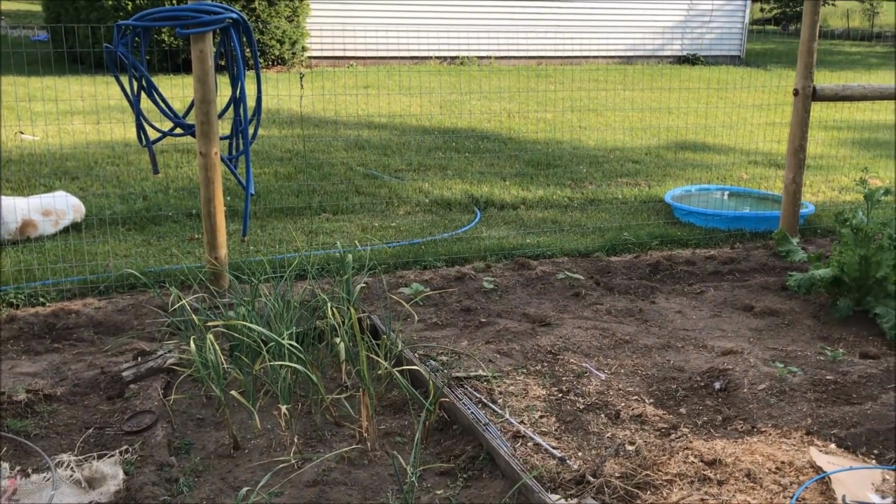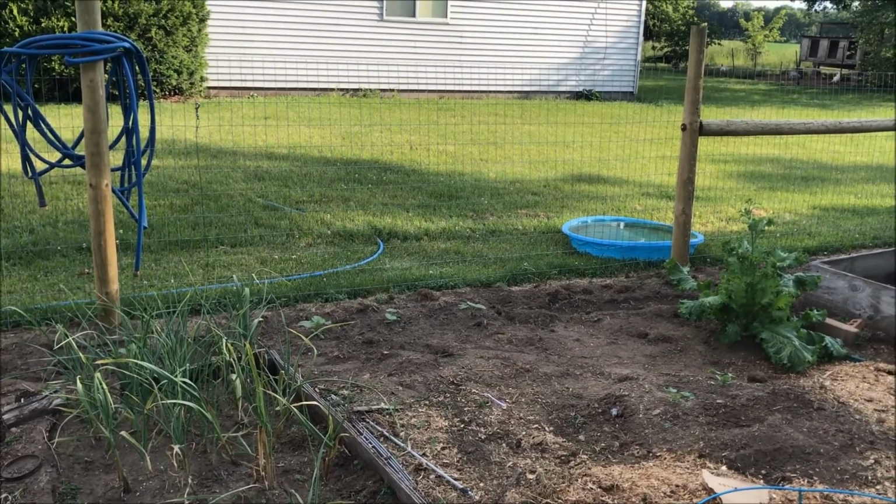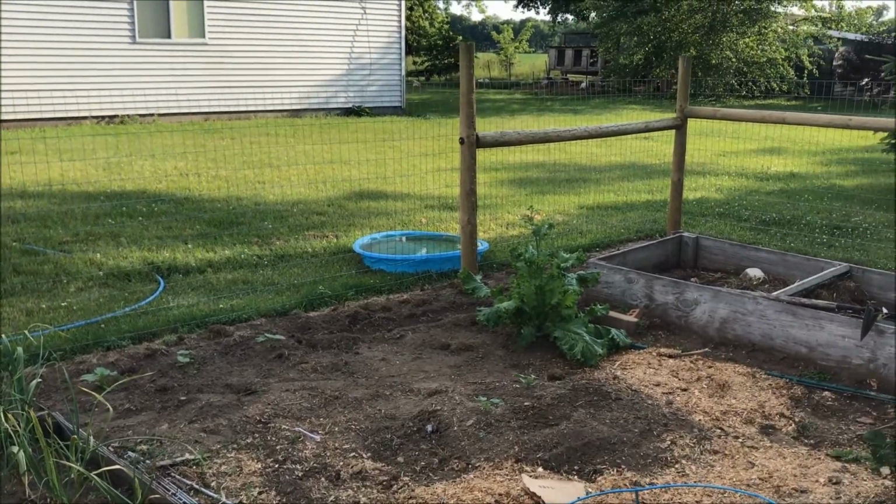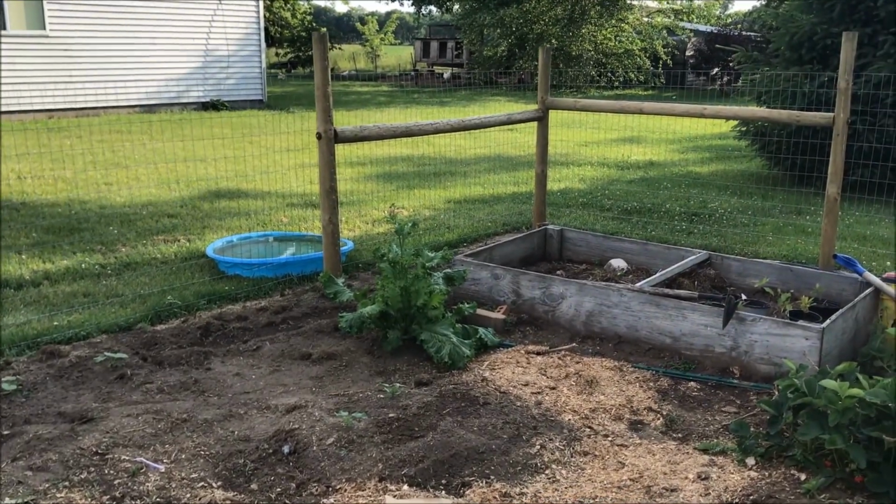With the new fence, I'm able to utilize that space over there and have butternut squash that will climb and spaghetti squash and pumpkins in the corner. So I'm going to try to grow some of that over the fence.